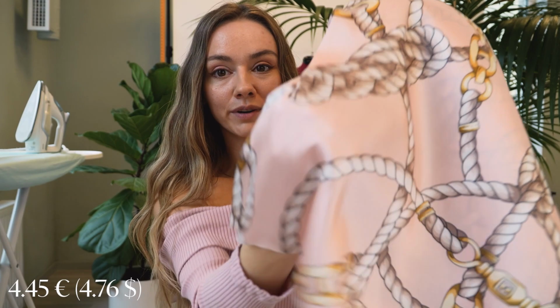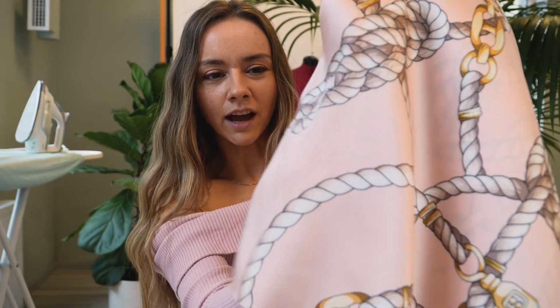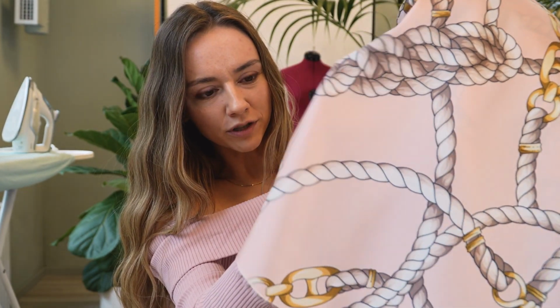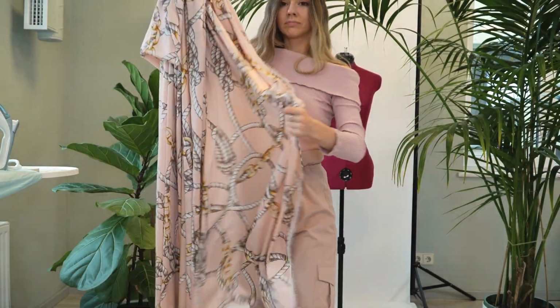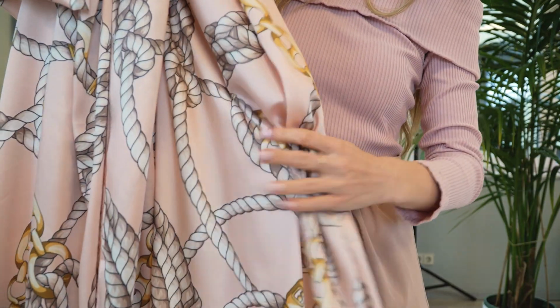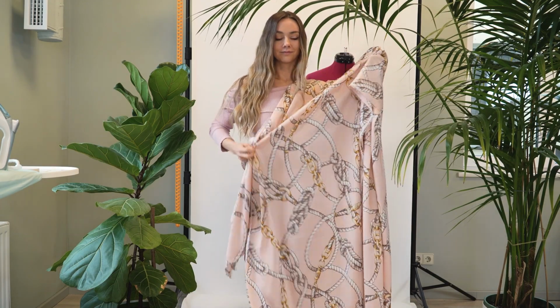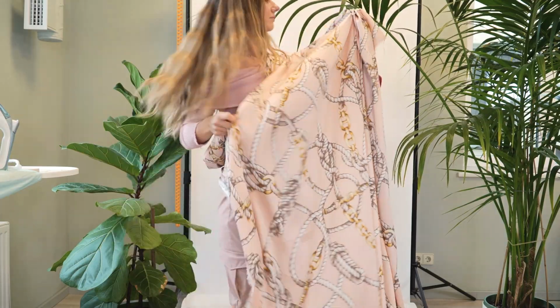The next fabric I got is for the same dress, but in maxi length. It is also a polyester twill. It is pretty light, and I think that I will use lining for the bodice part, because I'm worried that it might be a bit transparent, even though it doesn't look so. I am aware that this print was so in fashion, I think in 2018, 2019. I remember every fast fashion brand had trousers, dresses, blouses with this chain print. But you know what, I felt like this pink color tone with these gold elements is just so in my character, and I don't care. I just want to make a dress from this fabric. Trends come and go. This will return at some point as well.